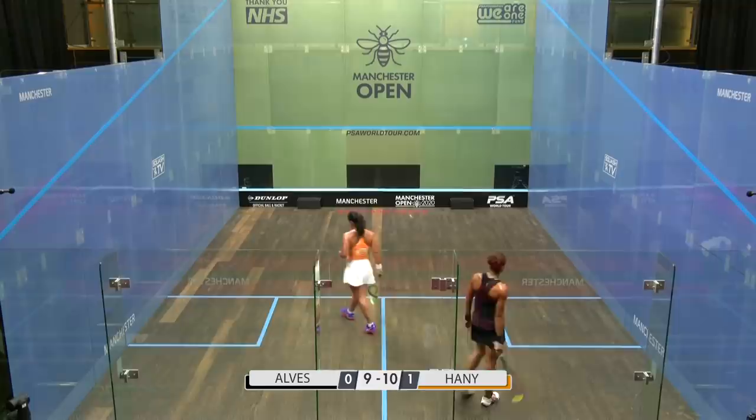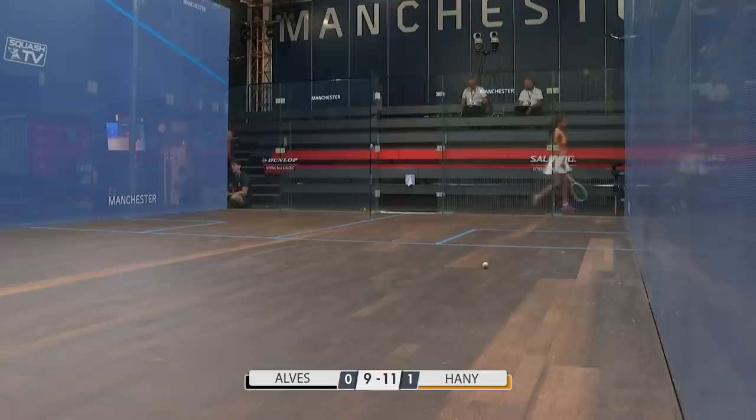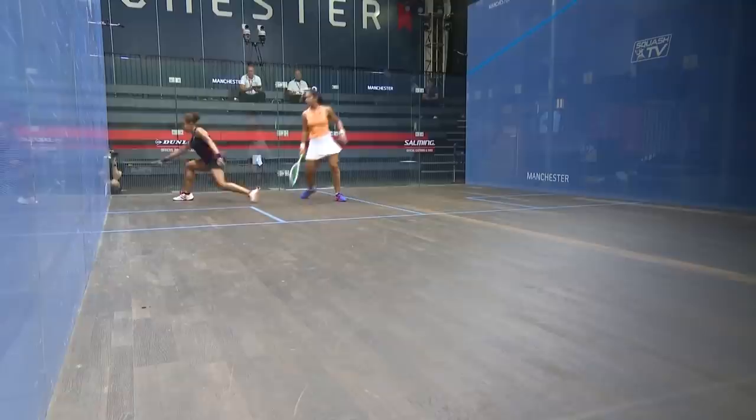11-9. She squeezes it. Lovely Hany forehand drive. Two games to love. So Salma Hany takes that second game, 11-9. She has a two love lead. It was a fantastic squeeze, wasn't it, as we say, on that forehand side. It's probably the first time Alves has actually missed a shot deep in that forehand corner.